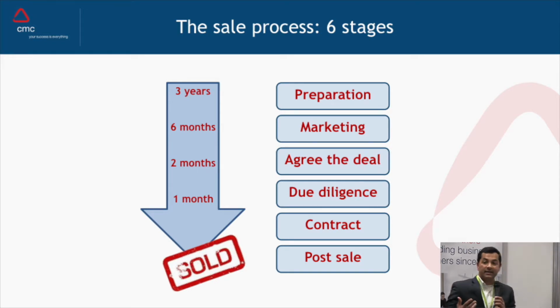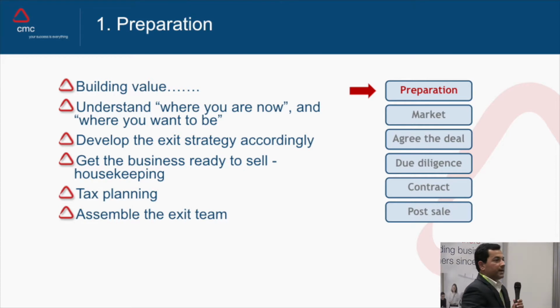So if you want to get the maximum value from what you're trying to sell, the onus is on you as a business owner, and on the advisors who are helping the business owners, to maximize the visibility of that value. And that's why this duration, this time that you look at here, is actually a very practical consideration. It does take a lot of time to reach a stage where you can sell your business. So preparation is all about identifying those elements that the buyer will be looking for, that ensure that the risks perceived by the buyer are minimized.